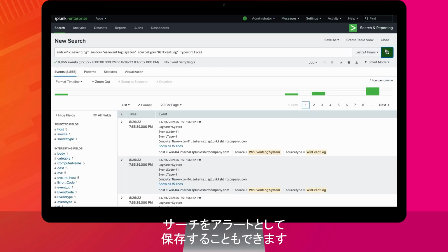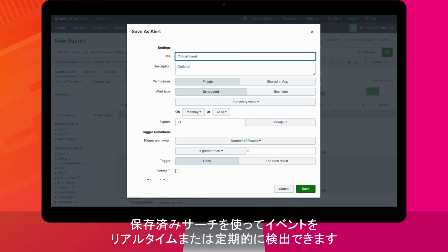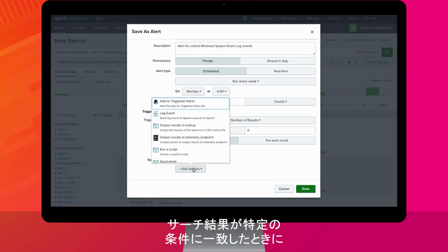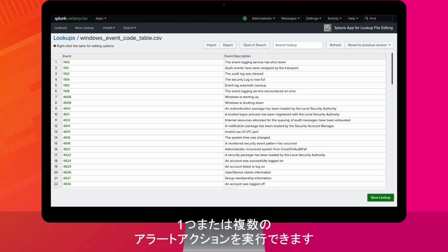Searches can be saved as alerts. Alerts are used to monitor and respond to specific events. Alerts use a saved search to look for events in real time or on a schedule. You can set alert triggers to respond when search results meet specific conditions. Then, you can set one or more alert actions to respond accordingly.